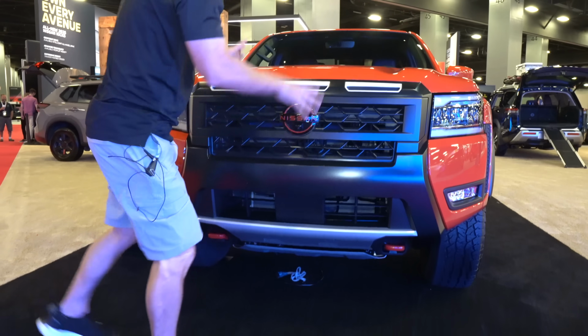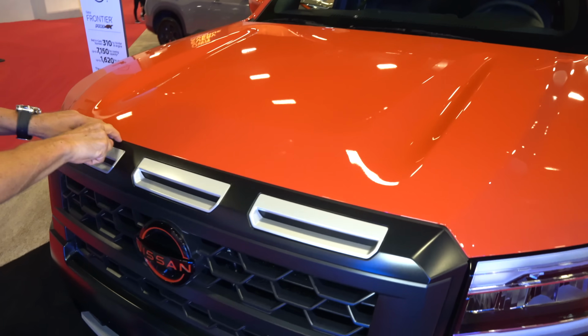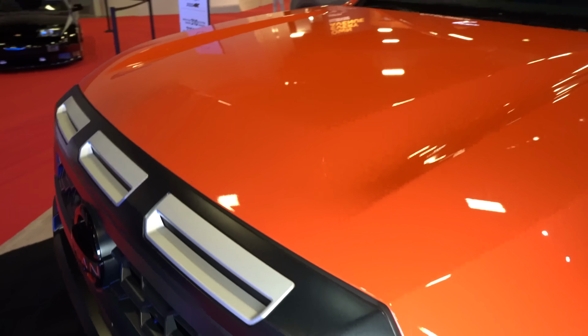As we rise up, you got the bulge. We still have the same hood. And what you'll notice is how the body lines, they really did great fit and finish on this truck. Love the bulge. Love those distinct lines.